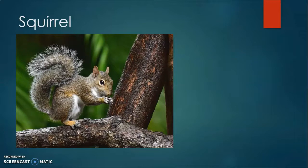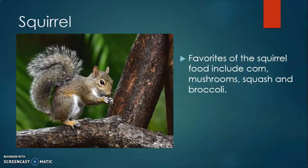And this one, what is that? Okay, squirrel. Again, a squirrel. All right, look at the picture. Yes, the squirrel is so cute, and they're living in the trees too. Now, favorites of the squirrel food include corn. Do you know what corn is? Yes. Mushrooms, squash, and broccoli. So that is the favorite food of the squirrel. What else? What is the favorite food of the squirrel? Yes, the corn, mushrooms, squash, and broccoli.